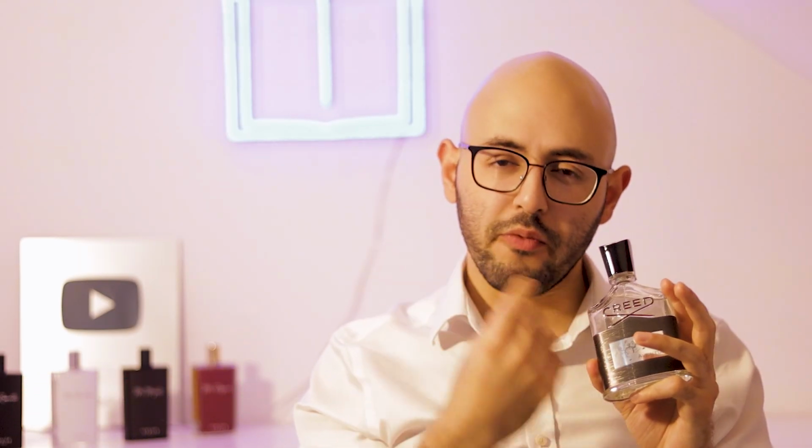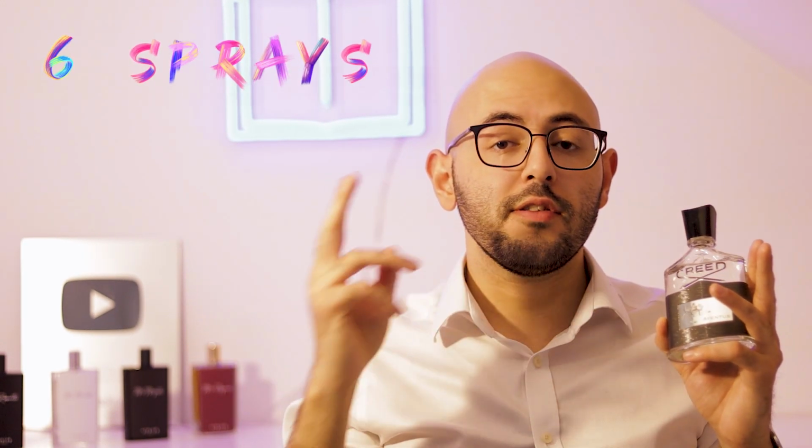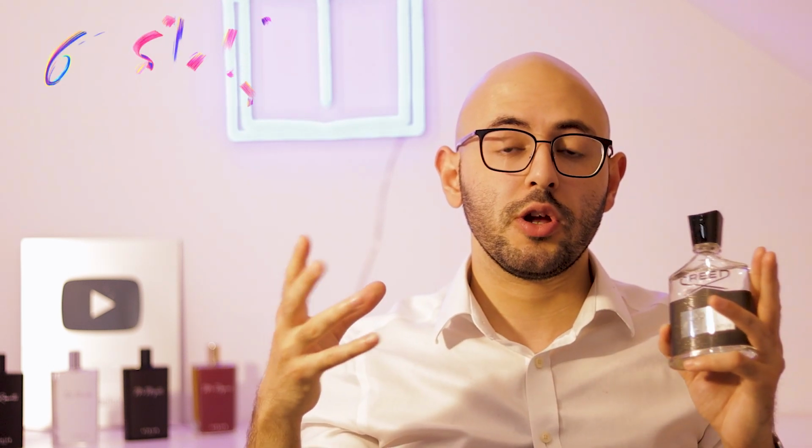Creed Aventus. I got unlucky with my bottle. I don't think it's a great performer. I get like 4 to 6 hours, but I still say for most people, it really depends on your batch, but I think for most people you can go for 6 sprays of Aventus. It's classy, it's natural, it's not too annoying, it's fresh, clean, so 6 sprays is quite easy and you'll feel invigorated most of the day long, hopefully.